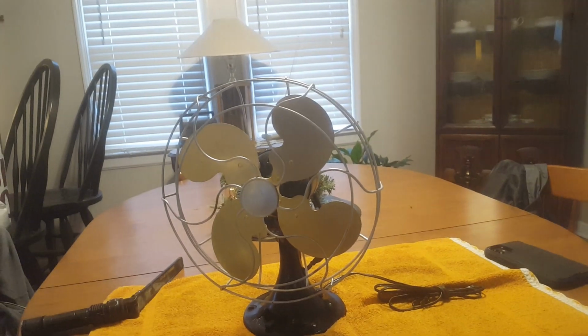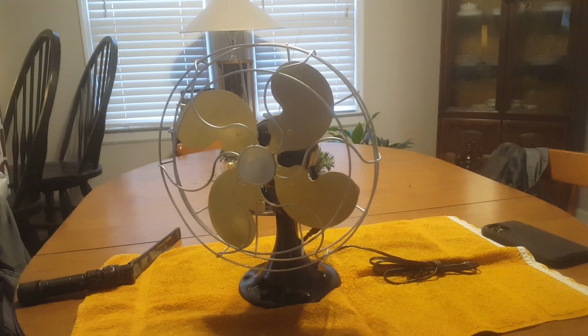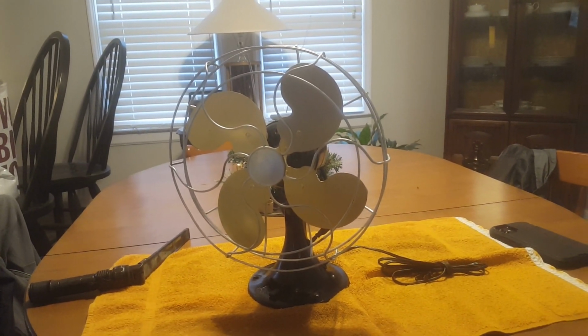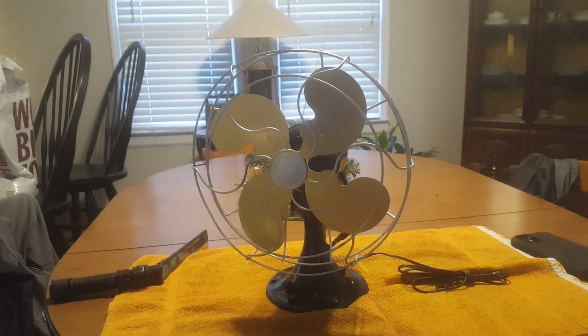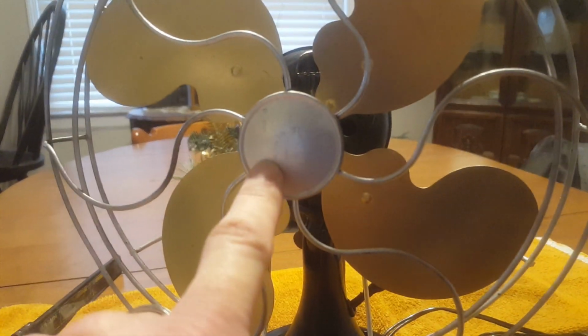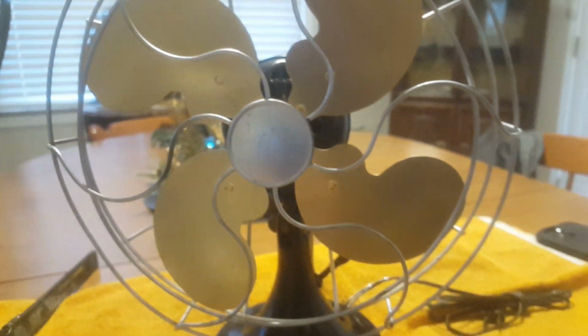This fan, the first thing, I didn't know how old it was, didn't know what kind it is, anything about it, except that it's a fan, so I did a reverse image search. Turns out, according to the blade design on it, this is probably an early to mid 30s Emerson fan. It has no label on it. It should be something here that said Emerson, but it's not there. And the motor label and the model number and all that would have been right here.